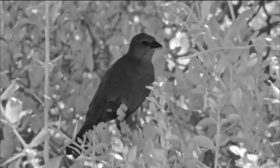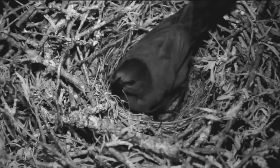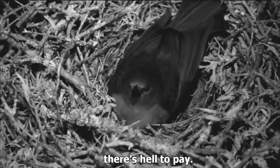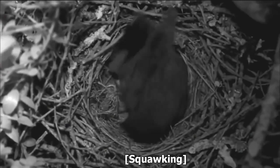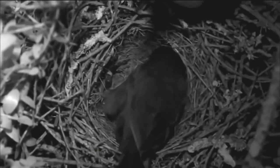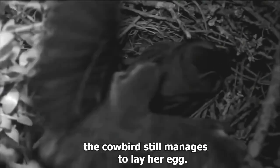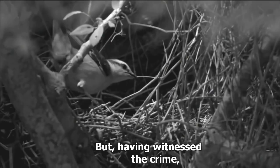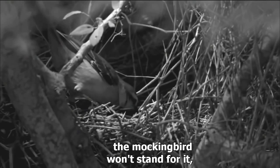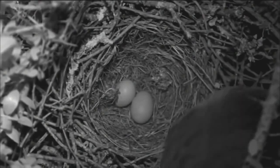But timing is everything. If the cowbird is caught, there's hell to pay. The mockingbird is furious. Yet intent on her purpose, the cowbird still manages to lay her egg. But having witnessed the crime, the mockingbird won't stand for it, and she removes the offending egg immediately.